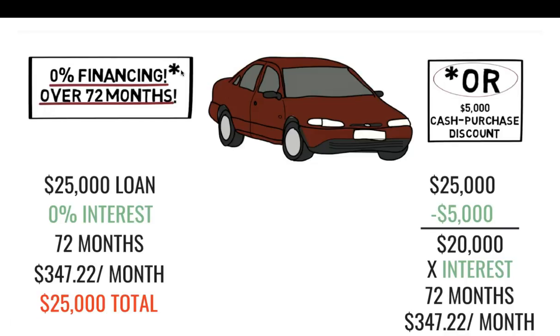But the thing is, you have to figure out the maximum amount of interest that you'll have to pay in order to keep that total below that $20,000 threshold, because you don't want to pay more than $20,000, right? That's the whole purpose of you taking the discount, is because you don't want to pay over $20,000. So you're going to take out a $20,000 loan, but you have to figure out how much interest you're going to have to pay on that loan over those 72 months in order to pay the same exact monthly payment.